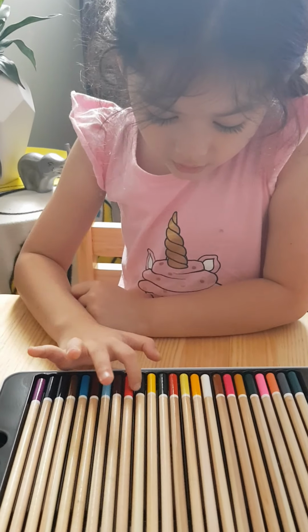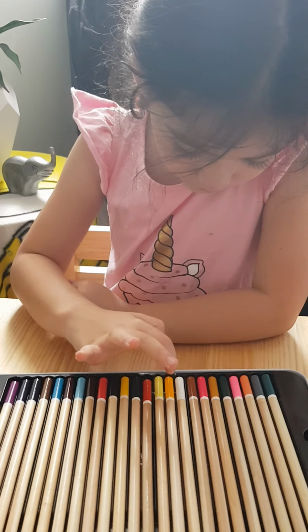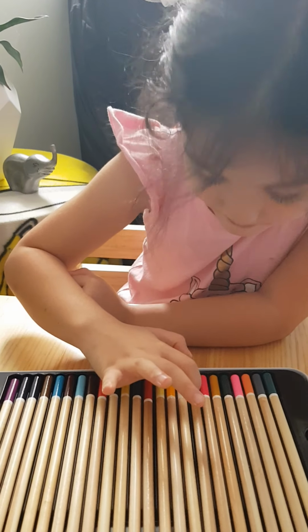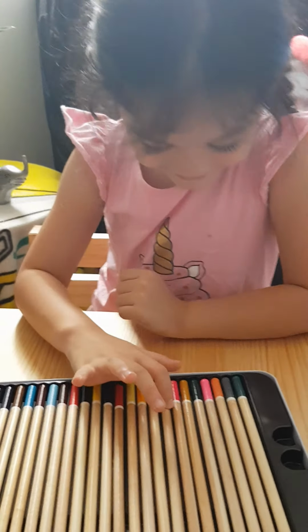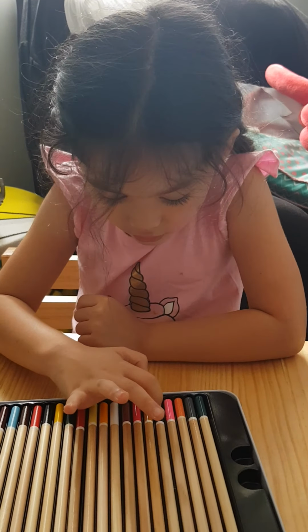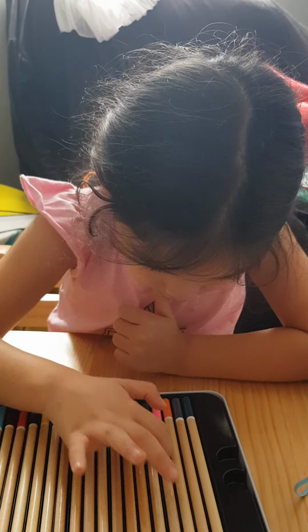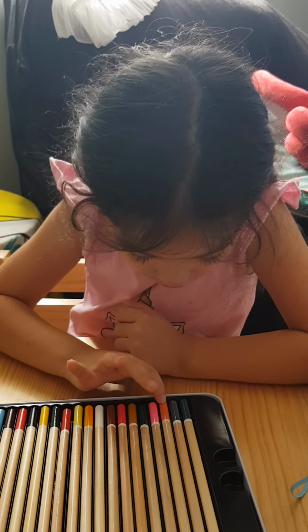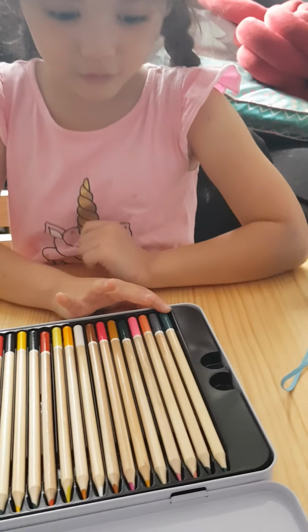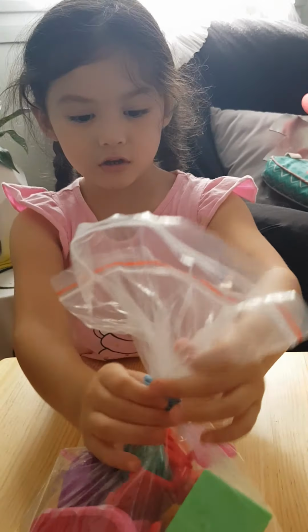Okay. Black. Yep. Yellow. Green. Red. Yellow. Okay. Orange. Yep. White. What's that one? Brown. Pink. Yep. Orange. Green. Yeah. Pink. Yep. What's that one? Gray. Very good, Laura. Good job. Okay, play.